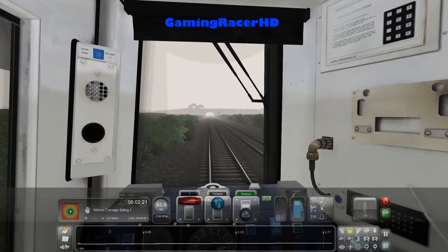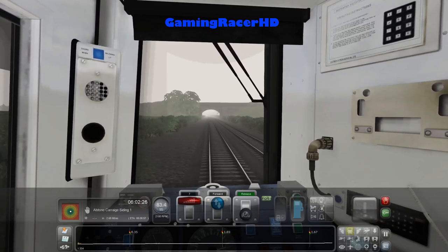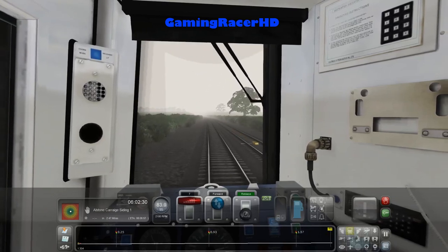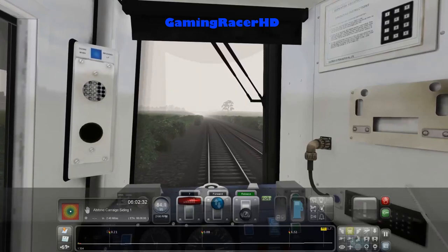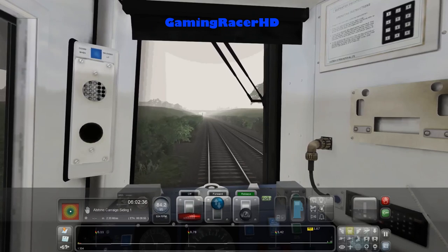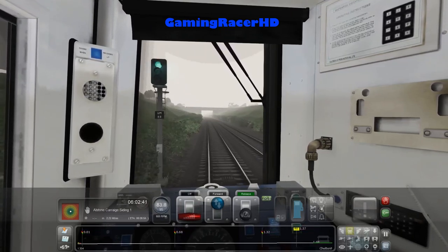But yeah, we are approaching Alstom Carriage Sidings 1 very soon, so I will think about slowing down. I think we will get a speed limit anyway. You can see a 40 mile an hour speed limit, so we'll start slowing down. I don't think the brakes on the Class 158 are the best.